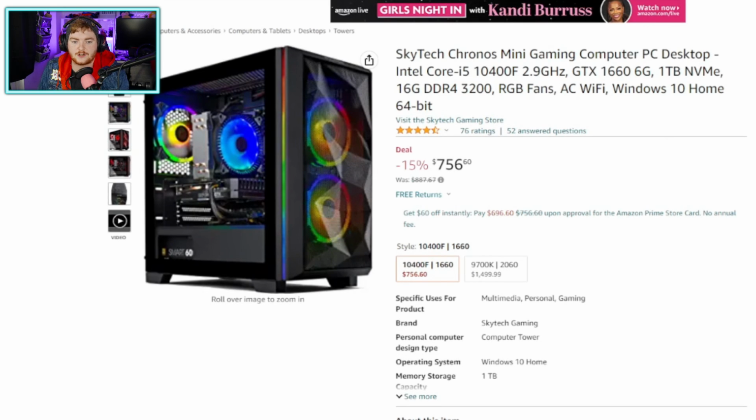So we're going for the Skytech Chronos Mini Gaming Computer PC Desktop. It's got an i5-10400F, a 1660, 1TB NVMe SSD, 16 gig of RAM, Windows 10.